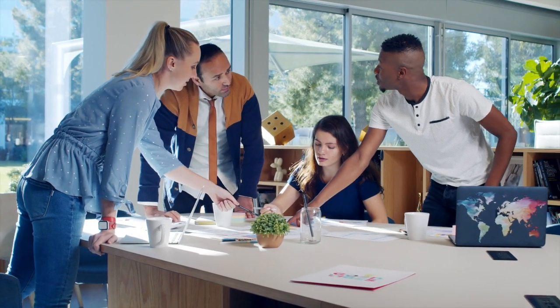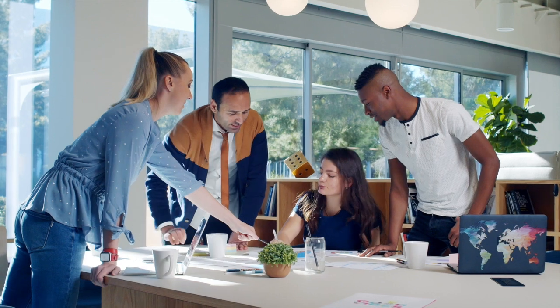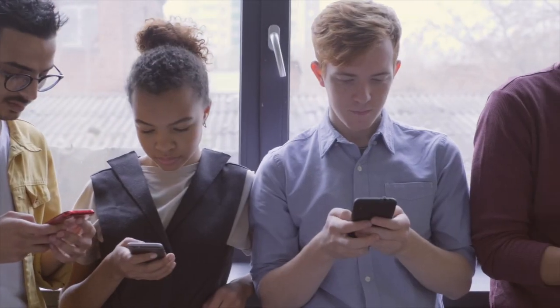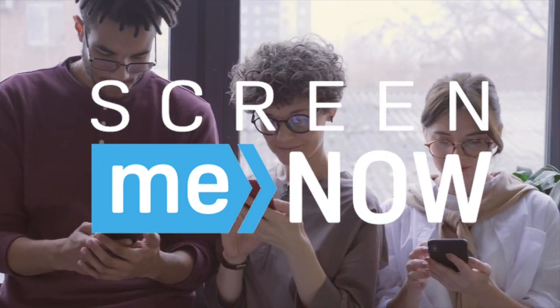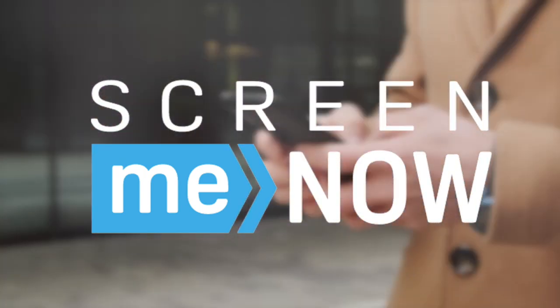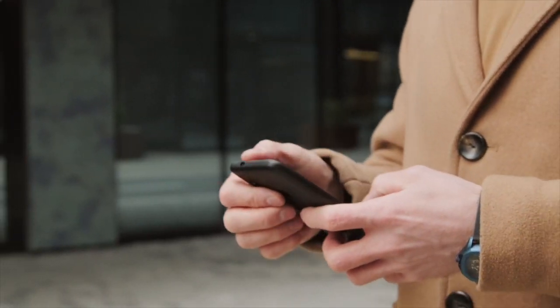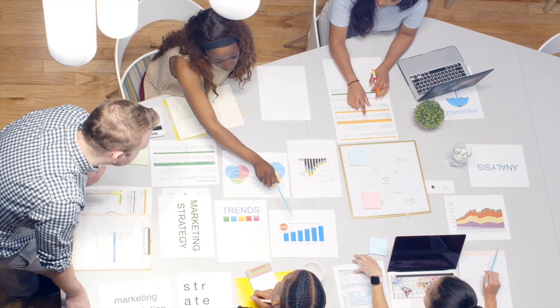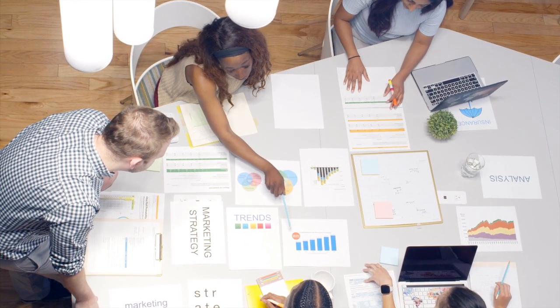Your applicants will have access to all mobile report dispatches, and all emails are easily configurable. Messages will quickly navigate to the applicant using our application technology within Screen Me Now. Results indicate faster responses by speed to connectivity. With this partnership, you will also procure fast and accurate reports.